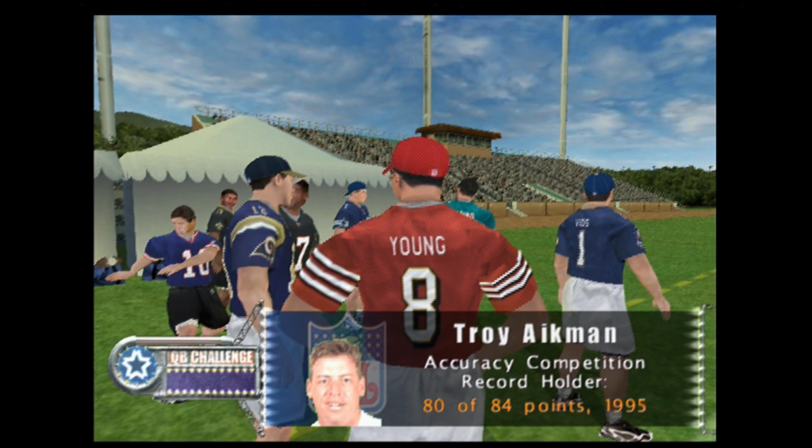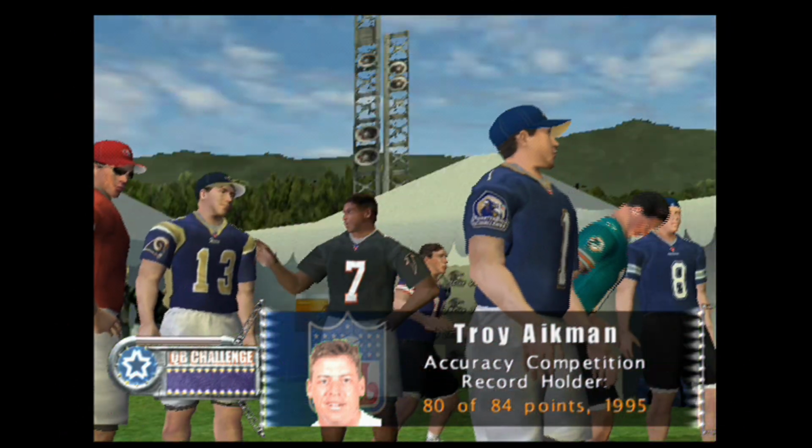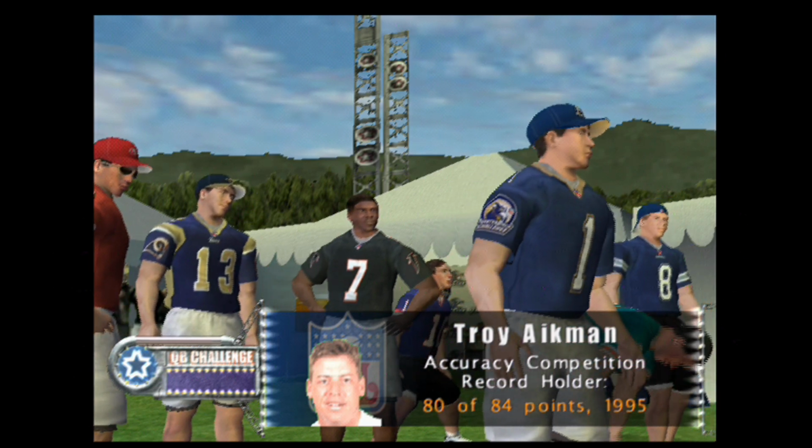Another thing you have to do is move your feet. Don't stand flat-footed and just chunk the ball. Step into the throws like you do in a real game, and everything should fall into place.